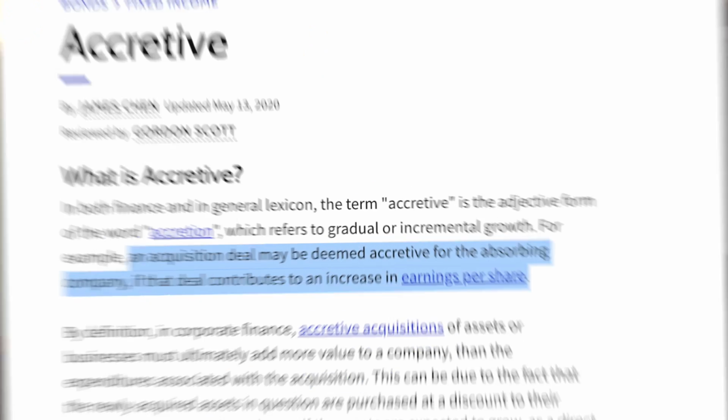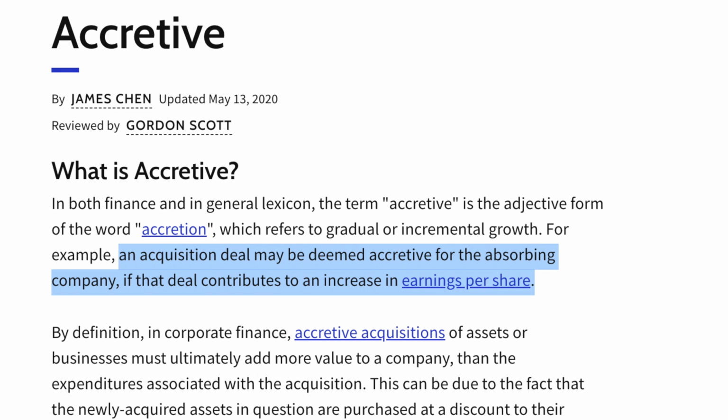However, it's important to note that dilution for an acquisition is a totally different story, and that can be accretive to shareholders, meaning it would actually benefit EPS and therefore it wouldn't be a concern. So dilution for acquisitions isn't necessarily a bad thing, but other forms of dilution generally aren't a great thing for shareholders.